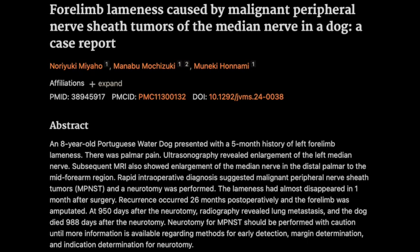And within a month, his lameness was pretty much gone. So he was back to his old self? Pretty much, running around like nothing happened.